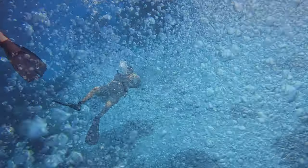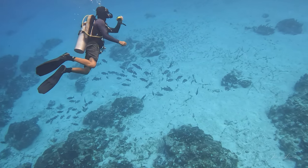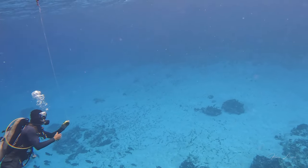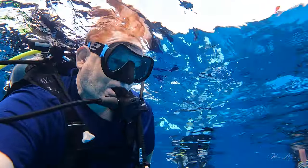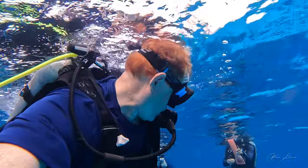We ascend slowly, ready to emerge from this amazing dive. The safety stop becomes a peaceful intermission, a bridge between the wonders below and the return to the world above the waves, leaving us with memories of the mesmerizing underwater journey we just experienced.